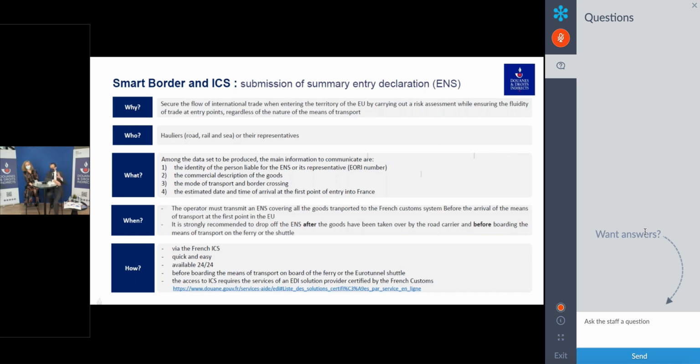Thank you, Corinne. So once again, anticipation. It's another formality that you need to do before, because otherwise, if you're doing that too late, of course, the means of transport, the truck, will be stopped at the border, because we'll have to wait for the ENS to be processed within our system. So once again, very important to do that in anticipation.